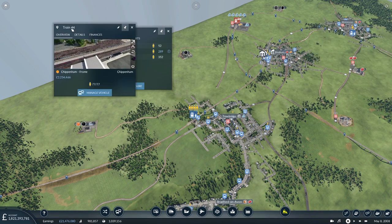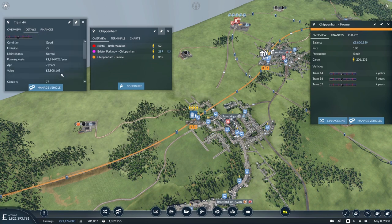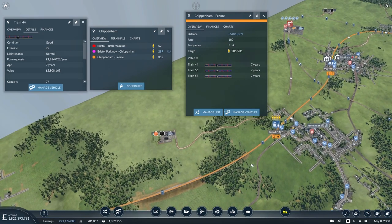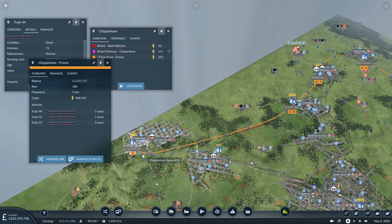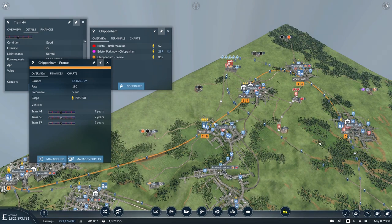77. So there's three of them. And what speed do they do? 89 apparently. So I'm wondering if adding another of these trains to that line would work. Alternatively, what I was thinking of doing was splitting the line up, say from Chippenham to Westbury, and then have a separate, much smaller local service between Frome and Westbury. Just a couple of small little trains.